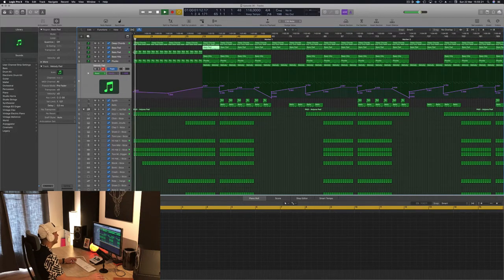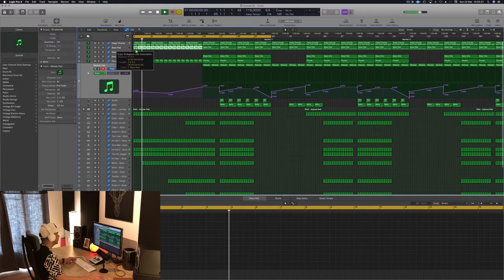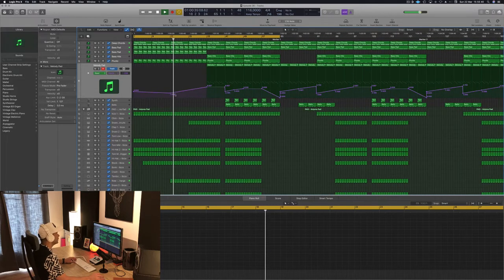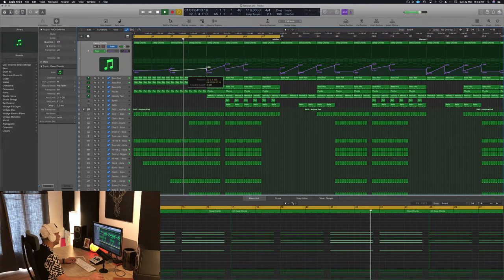Wait a second. Did I just remove the top bass pad to put it down? So I want both. Okay, that's better. So we're building here very slowly. Flux are there, melody pad is there. The chords here, I think I would start bringing them up a little bit.